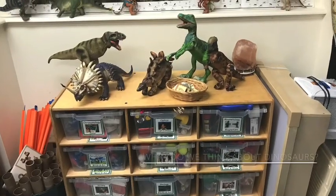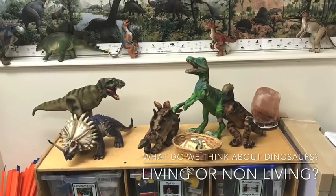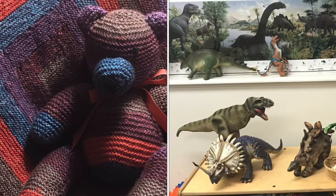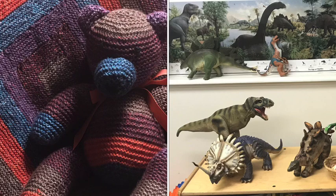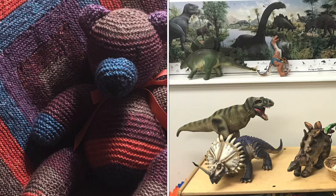What do we think about dinosaurs? Are they living or non-living? This can get a bit tricky. If we're looking at dinosaur toys, they are non-living. They are no more alive than this teddy bear. If we're talking about the animals that they represent, however, we would classify dinosaurs as being living. They were once alive, but now they are extinct. So toys, non-living, animals, living.